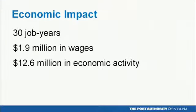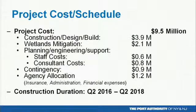Here you see the economic impact of the project. And on this slide, you see that $2.1 million in wetlands mitigation is included in the total project cost, since both taxiways lie in designated wetlands areas. The funds for this project are included in our 2015 budget and in the 10-year capital plan. 90% of the eligible costs are recoverable to the Port Authority under the Airport Improvement Program. The duration of the project is 2 years, given the fact that we have to complete the design and work in off-peak hours so as not to impact aircraft operations.